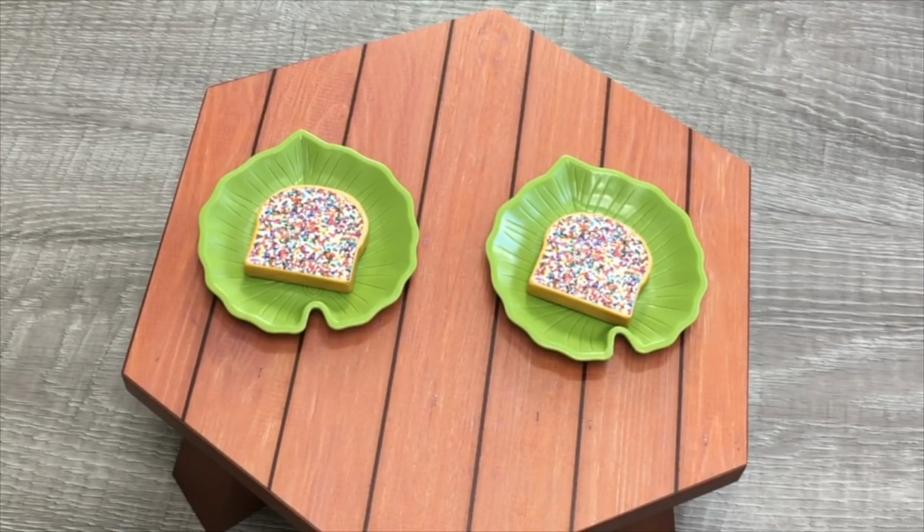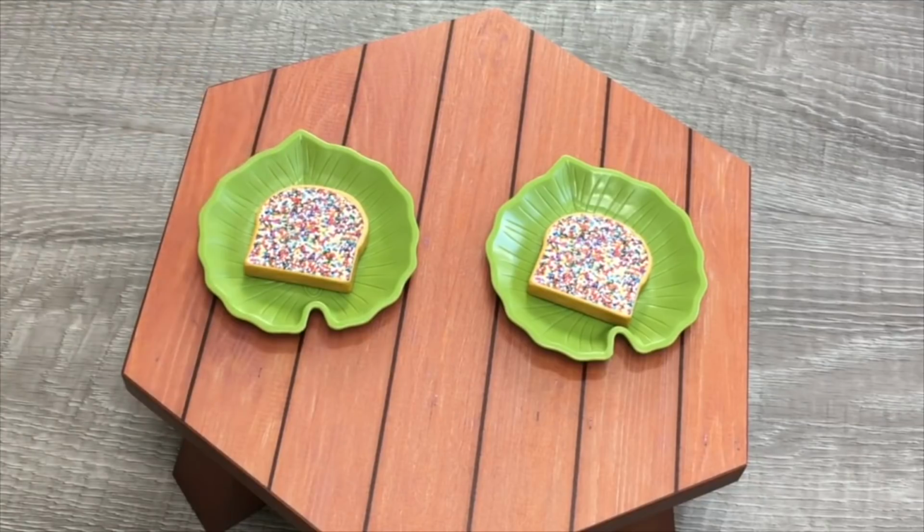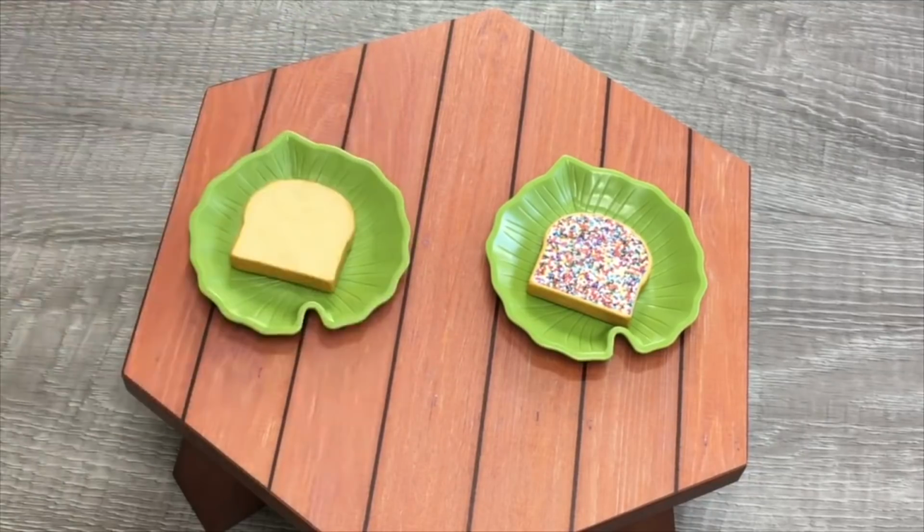So I love how they included this in the set because it's so popular in Australia and everybody loves them so much. So you can see all of the hundreds and thousands sprinkles. They're meant to be really small and tiny, and it tastes so good as well. It sounds really strange, but it's such a lovely snack. And then if you take a look at the back, it is completely plain.